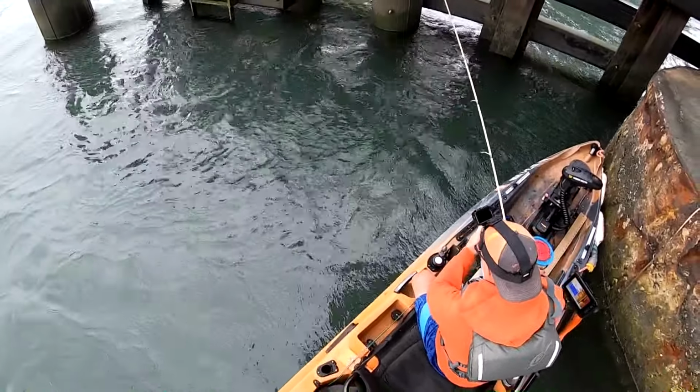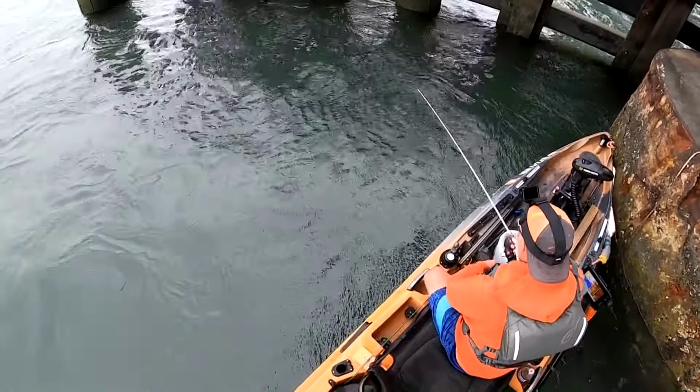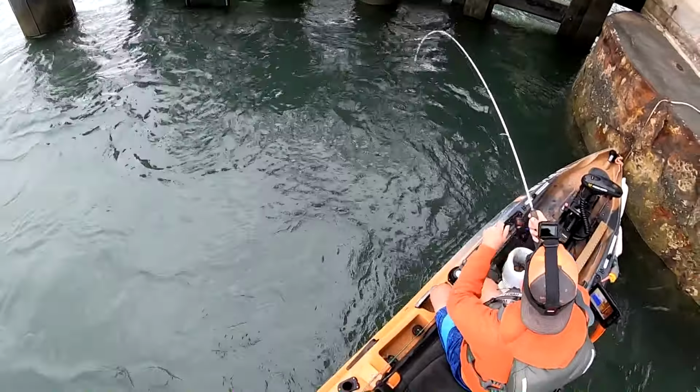Okay, so this piling was producing fish. However, the problem is the way the current was wrapping around that round piling and the direction the wind was blowing me right out of there, and I couldn't really hold my position very well.